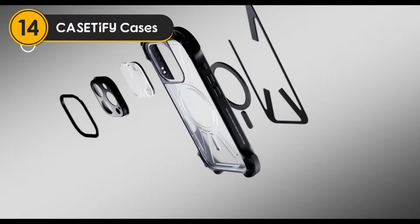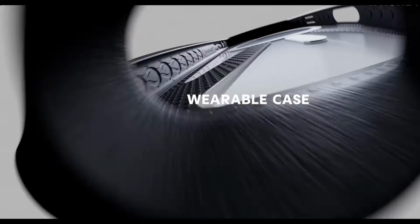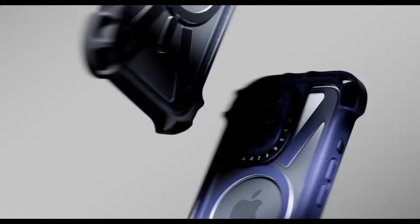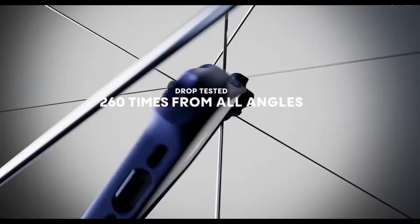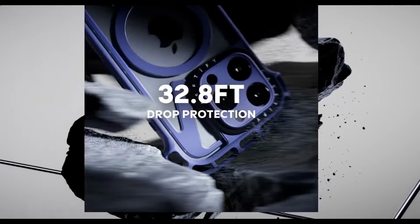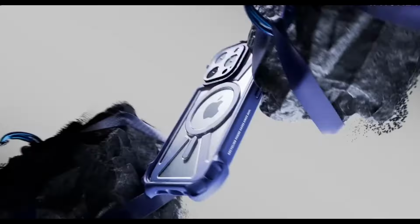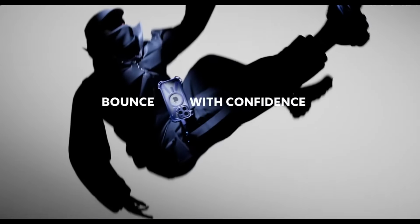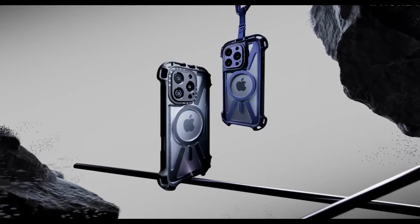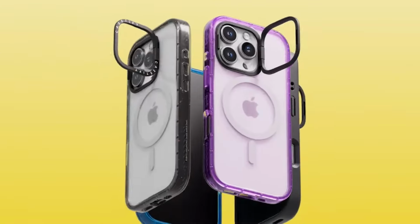Number 14. CASETiFY Cases. CASETiFY's iPhone 16 collection features the upgraded Ultra Bounce protective case and introduces modular attachments like straps and keychains. Their range includes the Impact Case, Mirror Case, Ripple Case, and Clear Case, with prices from $60 to $100. CASETiFY is known for its vast array of designs and customization options, allowing users to personalize their cases, making these cases appealing to those who want both style and functionality.